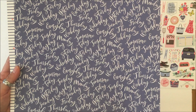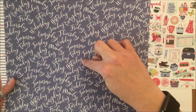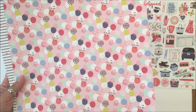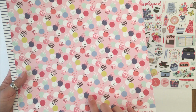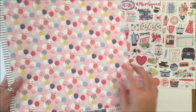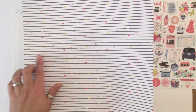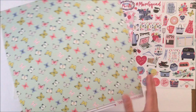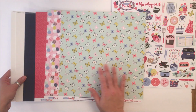And then you've got that, it's got all the days of the week and every day and yesterday, all the days in there. And then you've got those dots on the back side. So this is kind of like that Simple Stories. I don't know if you remember, there's a technique that I did. I took the stamps and stamped them through a circle so that I had that same sort of similar pattern on there. And then you've got this neat stripe. It's different because it's got those hearts thrown in, kind of like confetti. And on the back side you have those butterflies. So that is Echo Park I Am Mom.